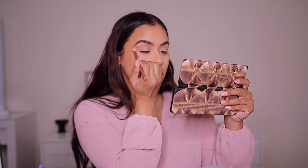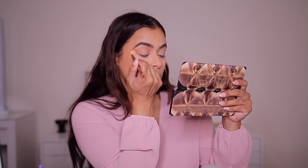And I literally just pick that color up and work it right in my crease, and that is all. And then I like to take that same color and I'll just brush it right on my lower lash line.